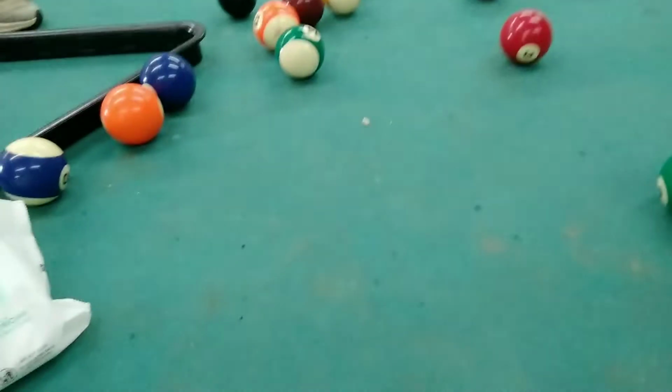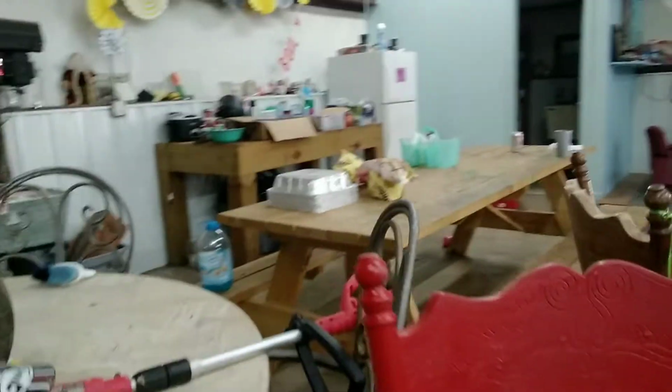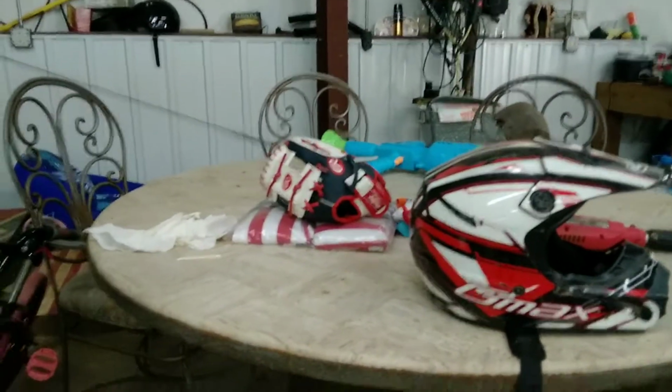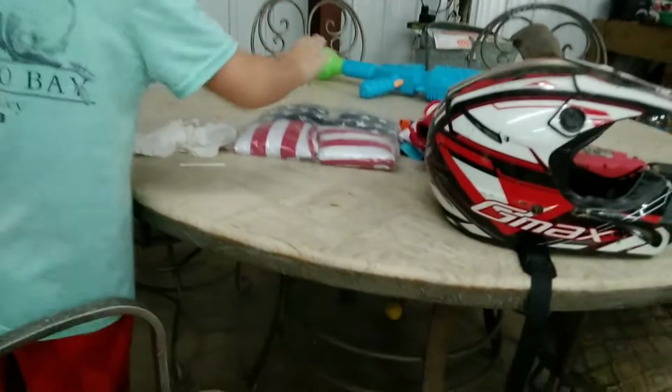Okay, guys, so here's the legitimate pool table. There is the picnic table that Granny got somebody to build for her. And then there's the big table. And the fridge. And the bathroom. No lights. And then here's a helmet. Here's a glove. Here's some bean bags.